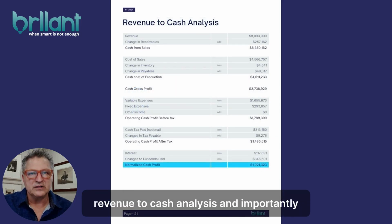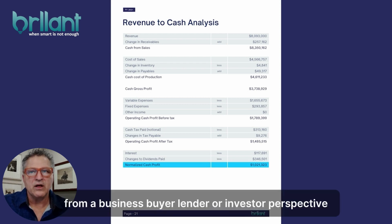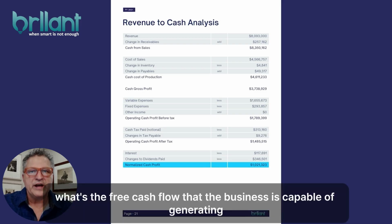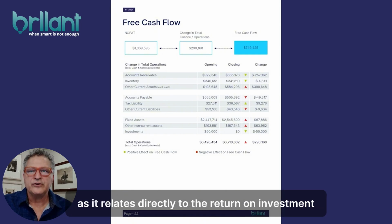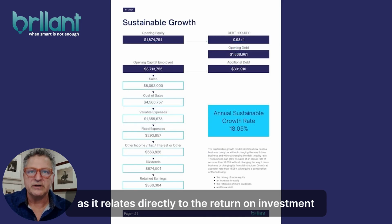Revenue to cash analysis. And importantly, from a business buyer, lender, or investor perspective, what's the free cash flow that the business is capable of generating each year? Every buyer will want to know this metric as it relates directly to their return on investment.